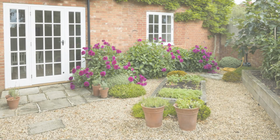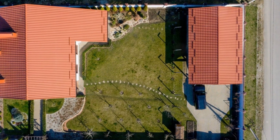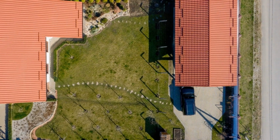Ever thought that an accessory dwelling unit, or ADU, and a two-unit property are essentially the same? Well, it's time to set the record straight. An ADU is a secondary housing unit on a single-family residential lot. You may know it as a granny flat, in-law suite, or backyard cottage.